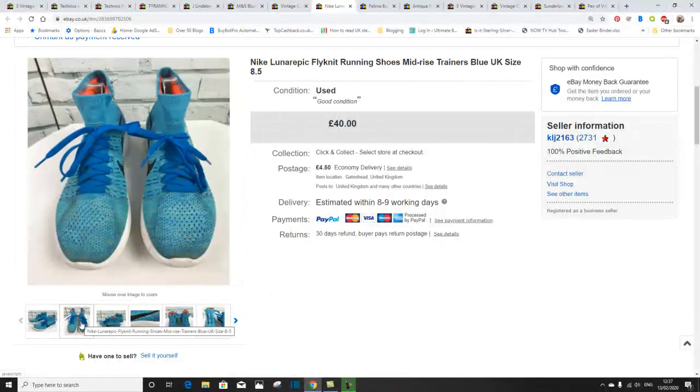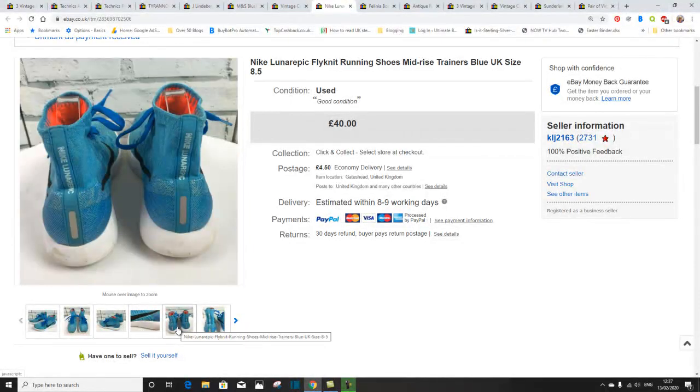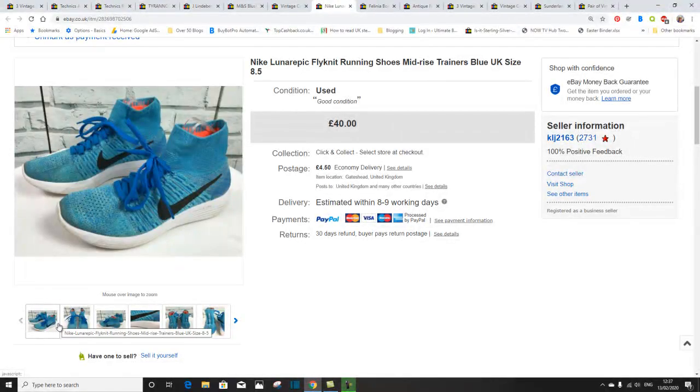I saw them at a car boot sale. I paid £3 for them. They were in quite good condition. Sometimes if there's marks on trainers, I will shove them in the washing machine. But these ones were quite good. I put them up for £40, but I did take an offer on them of £27.